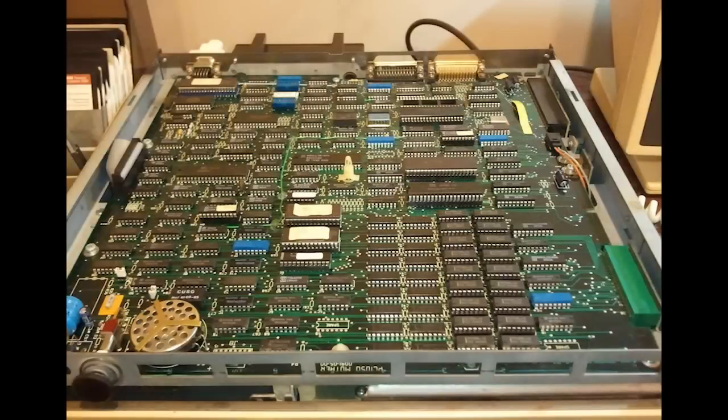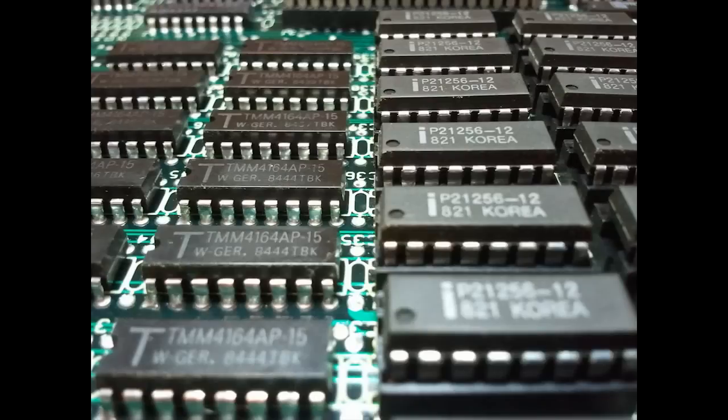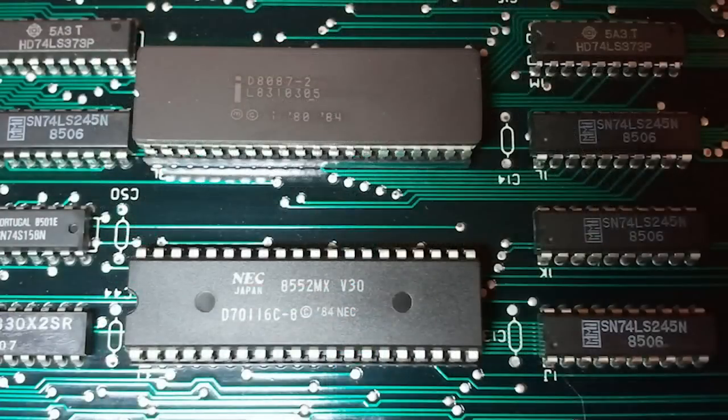Adding chips or flipping dip switches is much easier with this design, and I'm surprised it didn't catch on throughout the industry. Taking a closer look at the motherboard, you can see the standard 128K RAM chips, as well as the socketed additional 512K that was added afterwards. Moving upward, you can see two sockets for the CPU and the math coprocessor.